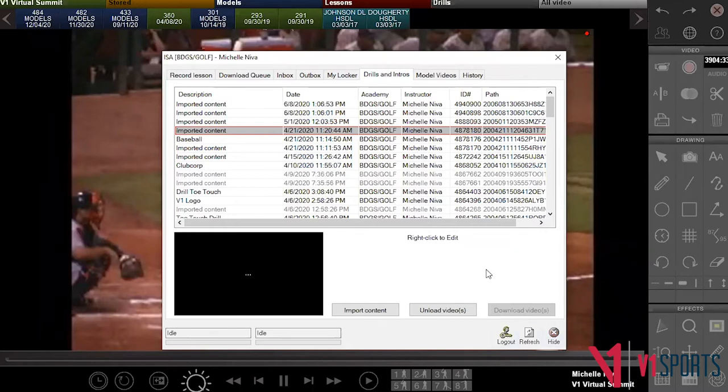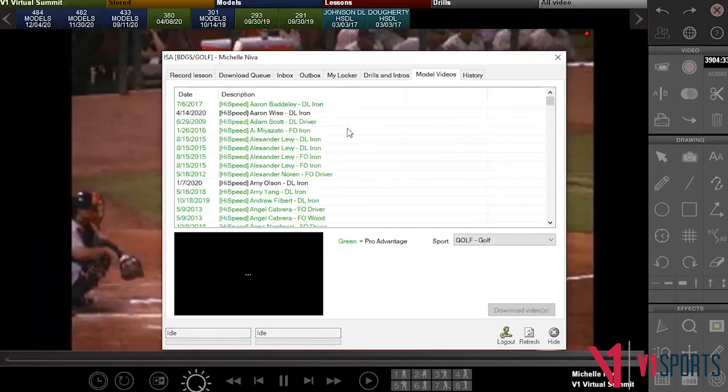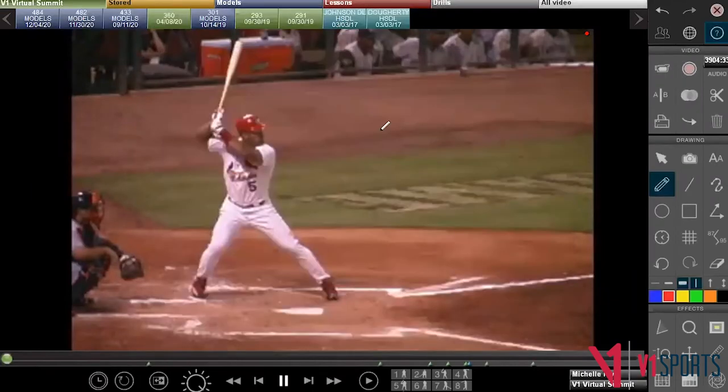So that's pretty much it for the Academy button. If you don't know, this is where you can actually also come to download model videos. So if any new models pop out, you can search for those people and download them onto your system if they're not already there. All right. I'll come back to this Academy button a little later, but I do want to move on.